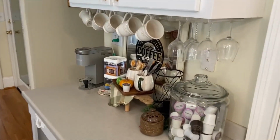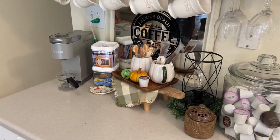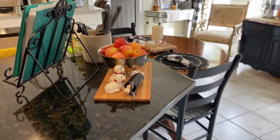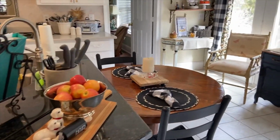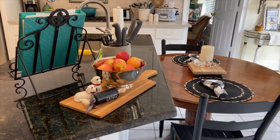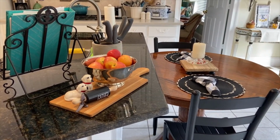Anyway, let's move over this way. We have the coffee bar still set up. Pretty much the same, just a little bit of tweaks here. Oop, sorry, hope I'm not making you too dizzy. And then over this way, from this angle, you can see I put away all the roosters and the chickens, and mostly just put that away to start moving into fall turkey season.